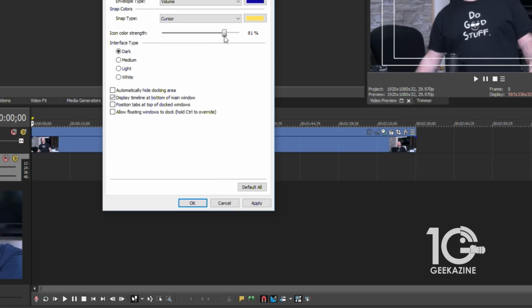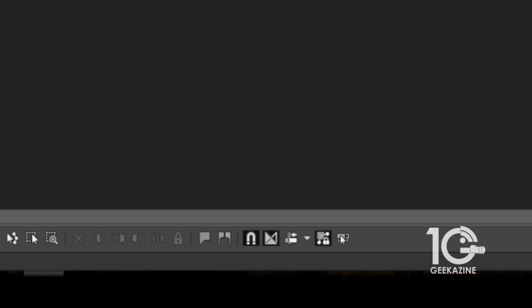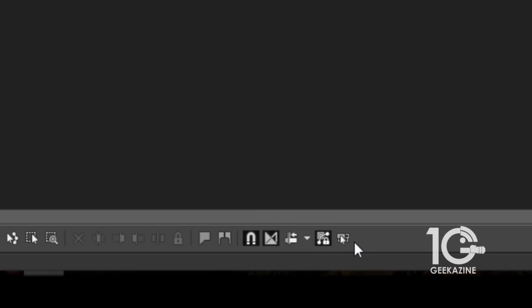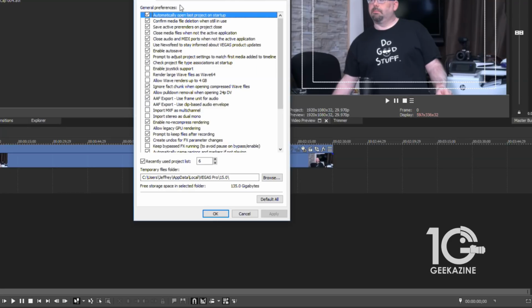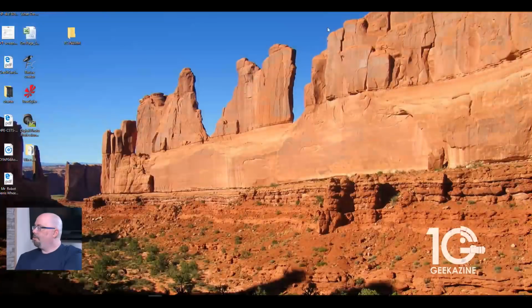The icon's color strength, we can go from 100, let's go down to 0, so you can see what that is. It's going to have to restart to do it. We're going to hit OK, close it out, and now, as you can see, the color of the icons are straight one color, in this case being white. And of course, when you have the white theme, it'll be a darker color like a black, so you can see through that. But we like to have some color in our icons, so I'm just going to bring it back up here to 100%. We're going to bring it back, and through the magic of editing, you won't see any of this happen again.